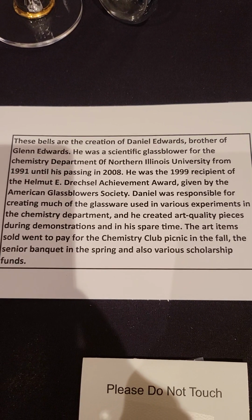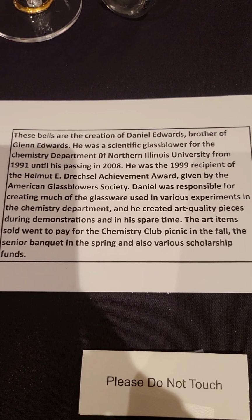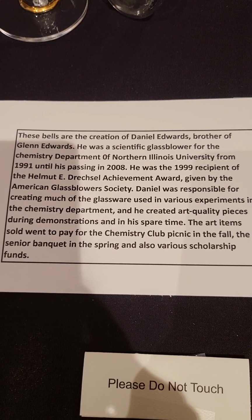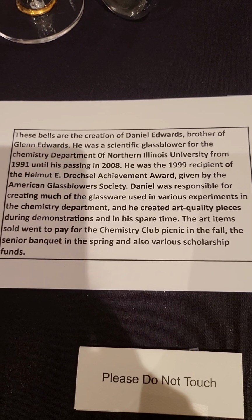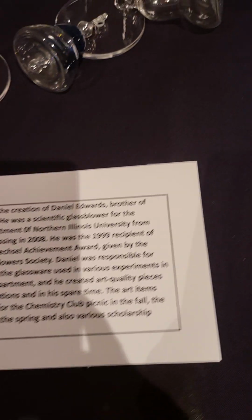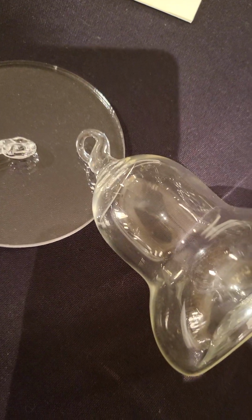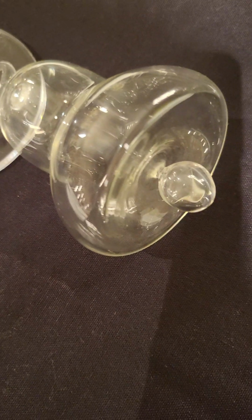Daniel was responsible for creating much of the glassware used in various experiments in the chemistry department, and he created art-quality pieces during demonstrations and in his spare time. The art items sold went to pay for the chemistry club picnic in the fall, the senior banquet in the spring, and also various scholarship funds. So let's look at his creations. These don't ring, but they're in the shape of a bell, and he blew these himself and created the shapes and even made sure that there was a showing clapper.